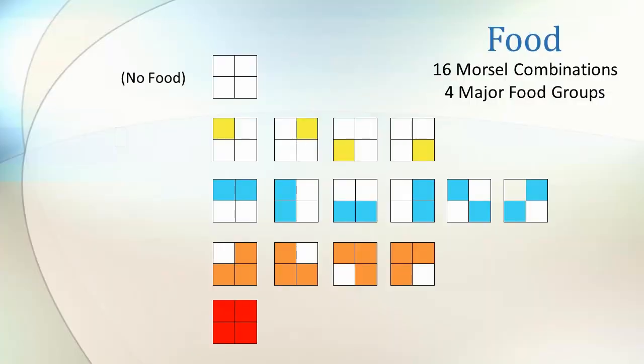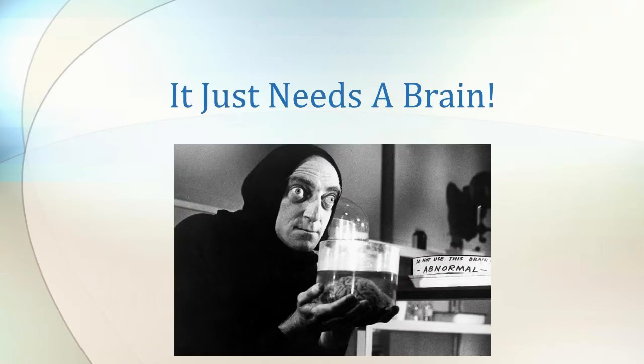Here's the food that critters eat. Each food particle has four quadrants. Each quadrant can be detected by one of the critter's sensors. Each sensor has only one quadrant that it can report on. This gives us 4 major food groups and 16 different combinations. Later, some food will be noted as more nutritious or taste better. Now, all we need is a brain.